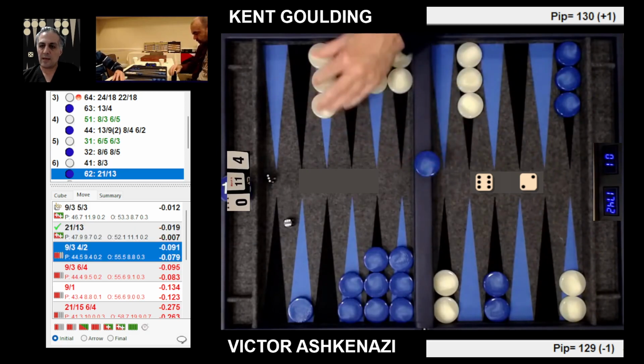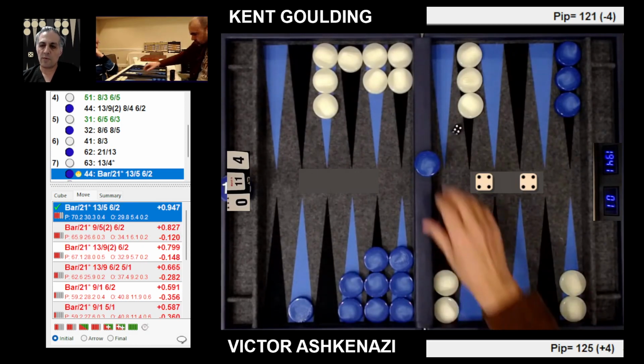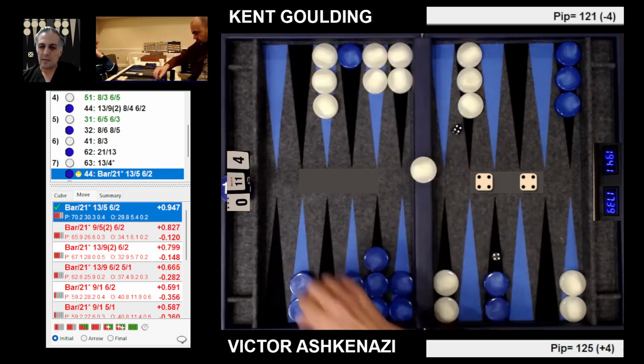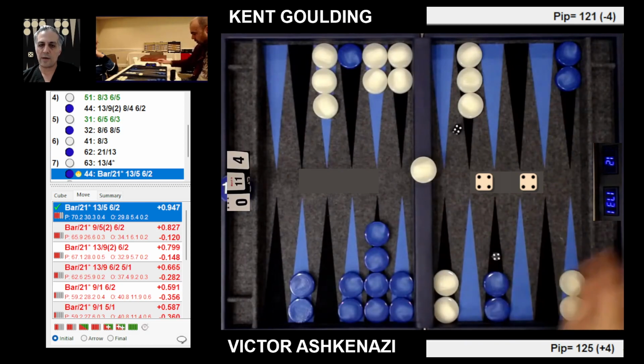Well, 6-3, he hits, what was it, 6-3, he hits the hard way, 13-4. Victor's going to want a 4 to come in. He gets double 4, great roll. So he hits, he covers his blot, and then 2 more. Can't move the back checker, so just got to be 13-5 all the way. That's a great roll for Victor.